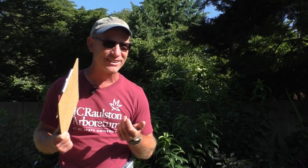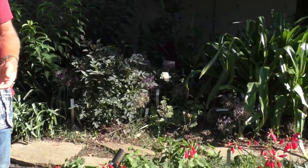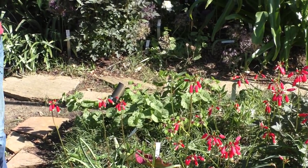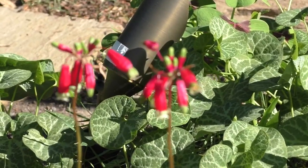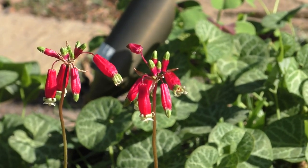So it's from California. What are summers like in California? Have you heard? Dry. So typically in the wild, this is found on forest edges, grasslands, coastal grasslands, and actually up into the mountains. But they have a consistently dry summer. It's a Mediterranean climate. So they're active through the winter and into the spring. And as soon as this is done flowering, it will go dormant for the year.